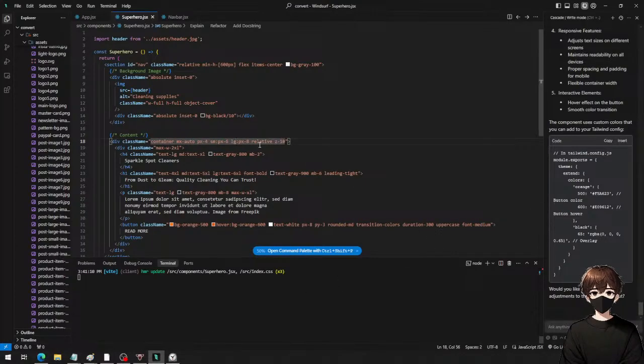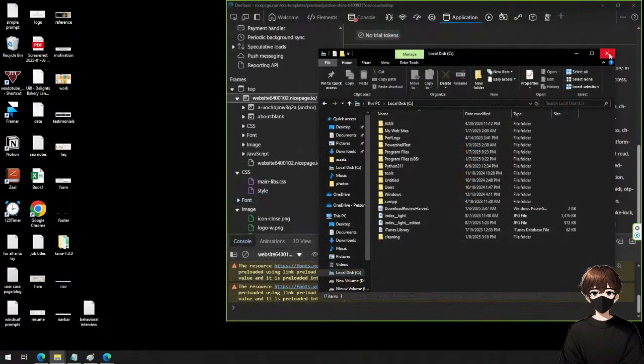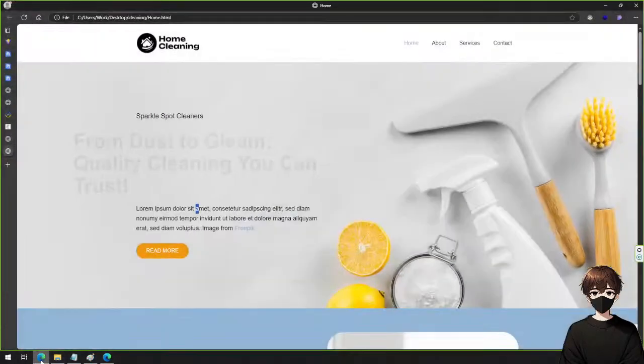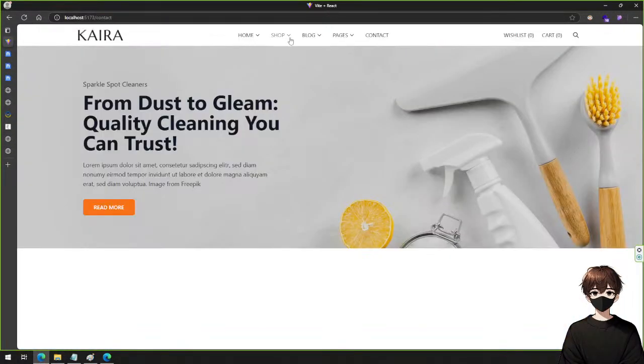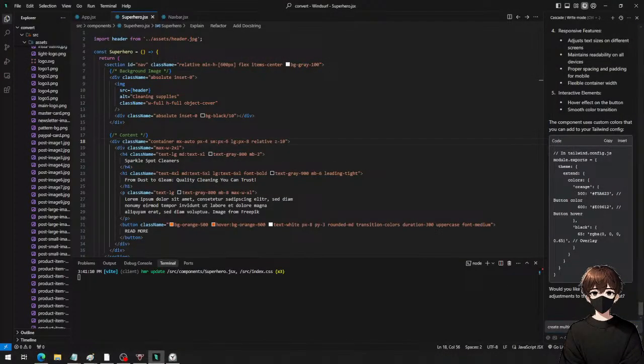So what I want to do is create multiple pages. I just want to check this one out. Let me see. I want to create the blog and a contact folder. Create multiple routes. The first one called blog and the second one called contact.